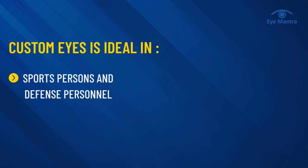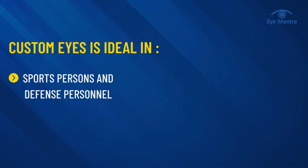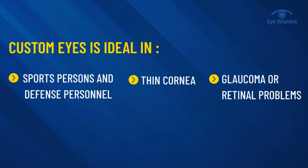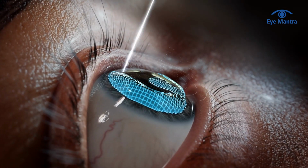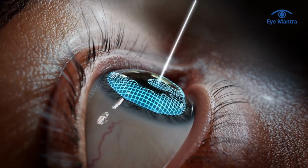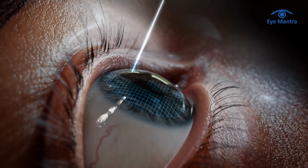Not just that, this surgery is ideal for sports persons and defense personnel since there is no flap, there is no risk of flap dislocation if they get hurt. Second, patients with thin corneas who are not suitable for flap or lenticule creation can go ahead with this surgery. Third, people with glaucoma or retinal problems, since flapless Lasik is minimally invasive, they can go ahead with this surgery as well. Talking about the disadvantages, it takes around 5 to 7 days for full recovery.